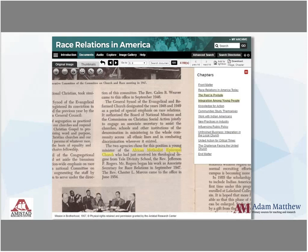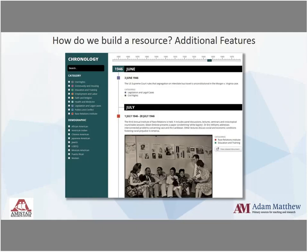So here you can see a screenshot of our image viewer. Having clicked on a term within the organisation's field of the metadata, you can see the hit highlighted in yellow on the page. Images can also be zoomed, rotated and downloaded as PDFs. And from this view, you can also browse to other parts of the document through the pagination drop-downs, and in this particular case, we've got the chapters overlay so that you can find your way through the document.